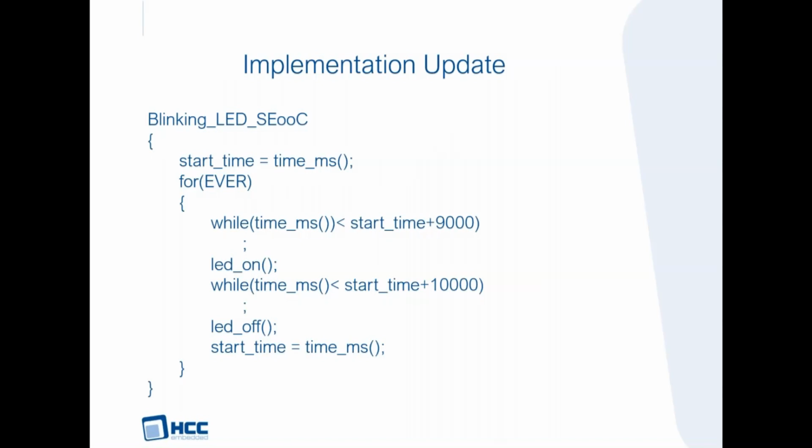So we can go into our implementation and simply go forever. While the start time is less than 9 seconds, we switch the LED on. After that, we wait for 1 second, so until the start time reaches 10 seconds, we switch the LED off. Then we reset the start time, and so this will have a 10-second period for the whole event. So there'll be 9 seconds on, 1 second off. This fulfills the requirements, it fulfills the test cases, so everybody should be happy at this particular point.